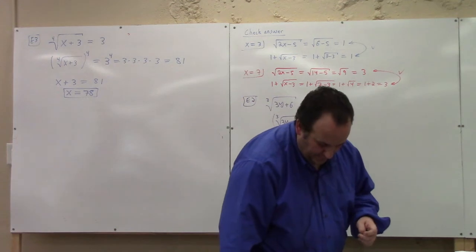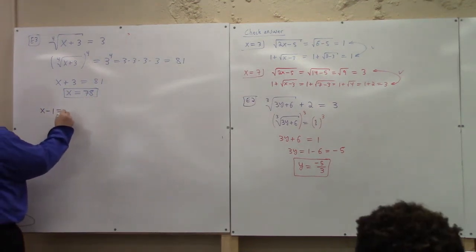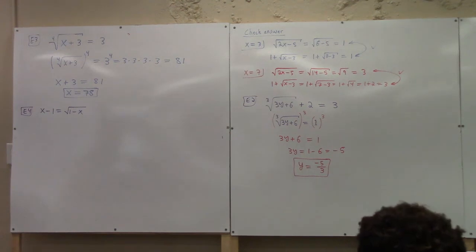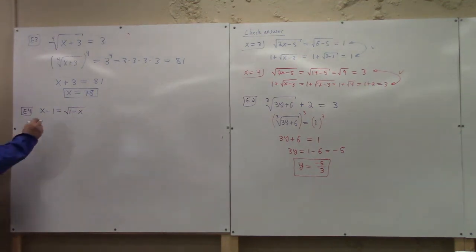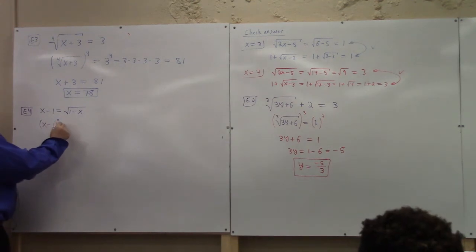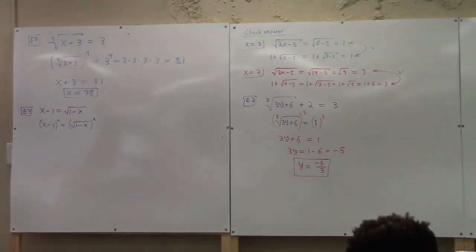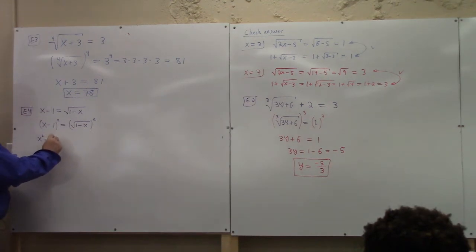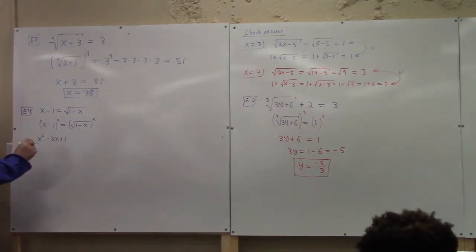Look at another one here. X minus 1 equals the square root of 1 minus x. All right, so how are we going to solve this? Well, it looks like the radical's already isolated again, right? So all we got to do is get rid of the radical by, in this case, squaring both sides, right? So x minus 1 squared is equal to the square root of 1 minus x, squared. And what do we get? When we square x minus 1, we get what? X squared minus 2x plus 1. And that's equal to 1 minus x.